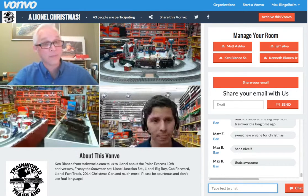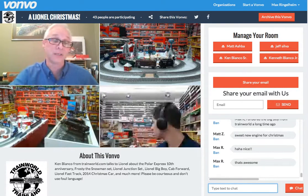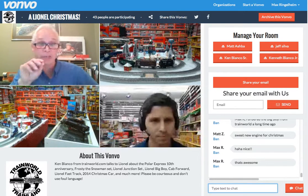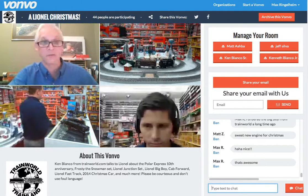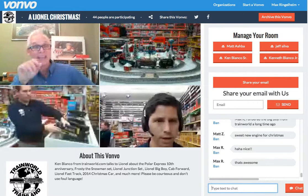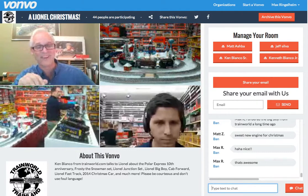Yeah, that cab forward that you're talking about in Southern Pacific Daylight, a beautiful engine. Lionel, not only are we trying to be as true as we can to real prototypical schemes, but we also like to be imaginative and inventive too, in ways that we think our customers will respond. And seeing that AC-12 cab forward in the Daylight scheme is just really awesome.